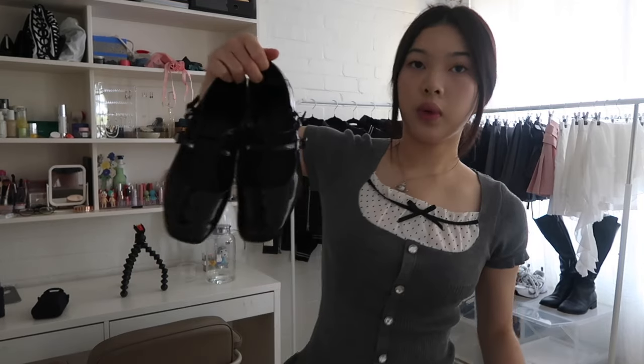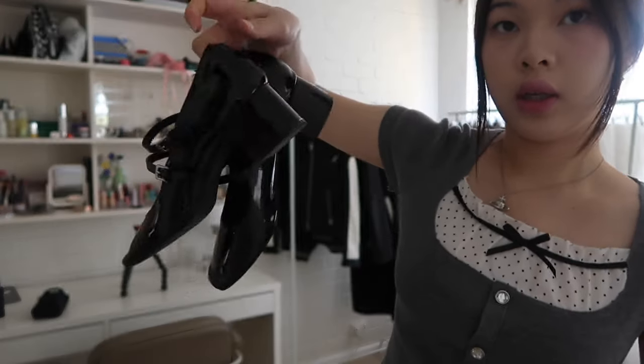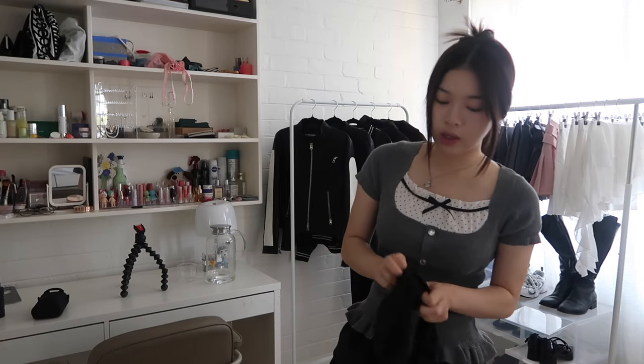I think I'm gonna wear my Mary Jane heels and I'm just gonna pair that with some socks. I would wear white socks, but I have run out of my white socks and I ordered more online but they haven't come yet. But literally I feel like every time I buy socks, because I buy like 6-7 pairs at a time, they always disappear. I don't know where they go. Literally I buy socks and then a week, 2 weeks later, they're all gone.